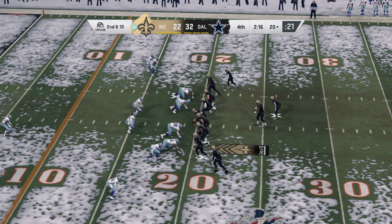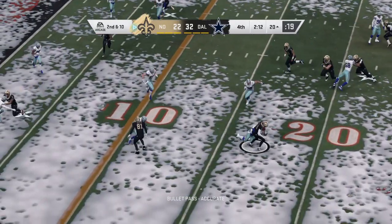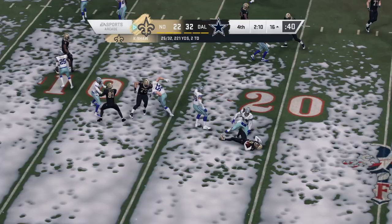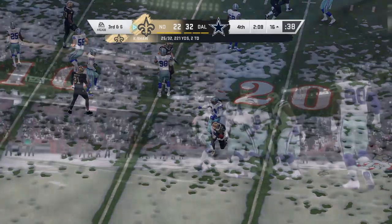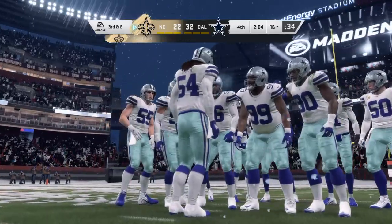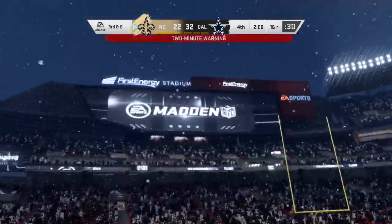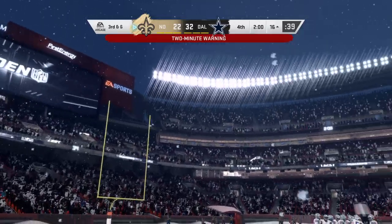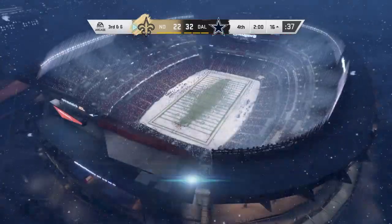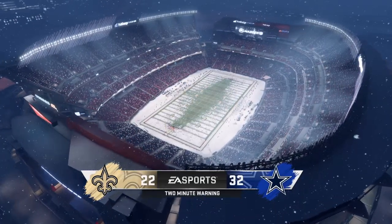Man, I got you. 2nd and 10. Well, this is caught by Ginn. And he'll take it down here just shy of the 15 at the 16-yard line. 4 yards on the completion, and it sets up a third down. It's a gain of 4. Brings up 3rd and 6. That's it, baby. 2 minutes left to play in this football game here on EA Sports.